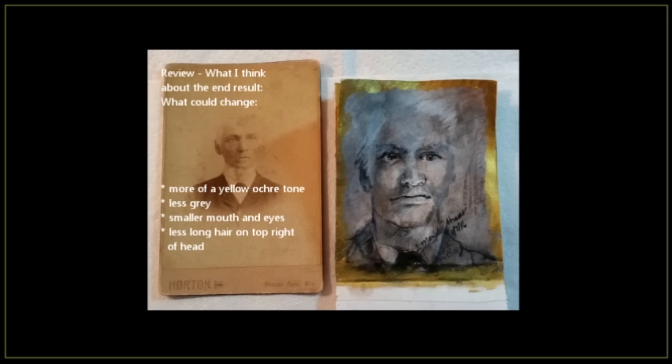And even though I like the impression of that shock of white hair on the top right of his head, it's probably not that long on the inspiration photo and could blend into the background a whole lot more. But all in all, this really was a fun doodle sketch, and I'm really not unhappy with the result.